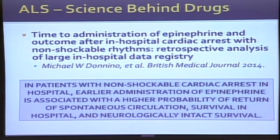Now just to make us more confused, here's a very nice study, also new, 2014. This is a hospital study, of patients with non-shockable cardiac arrest, i.e. asystole, PEA. Early administration of epinephrine was associated with a higher probability of return of spontaneous circulation, survival in hospital, and neurologically intact survival. So the current recommendations for 2015 from the American Heart Association are that in asystole or PEA, a non-shockable rhythm, early administration of epinephrine is advised. They mean in the first duty cycle, if you can get an IV in, while you're doing CPR, get a line in, get an IO in, and give them a dose of epinephrine, or at least in the second.